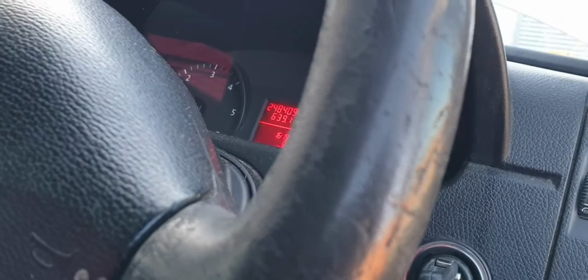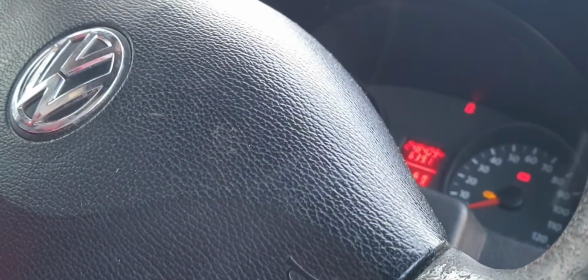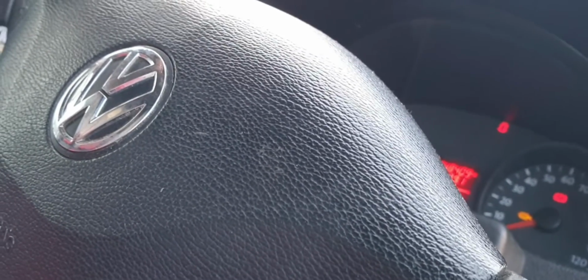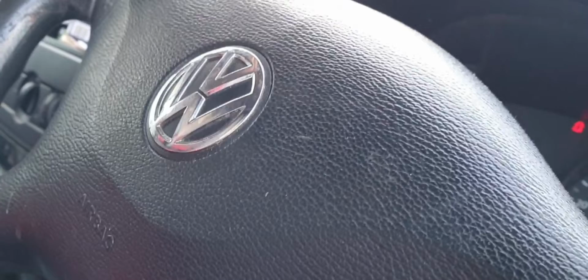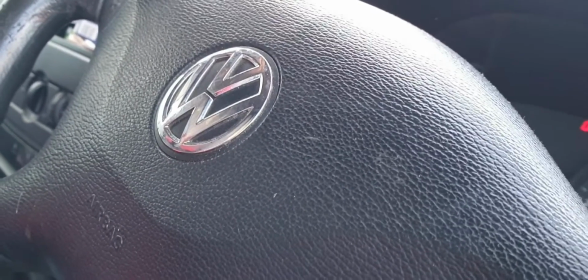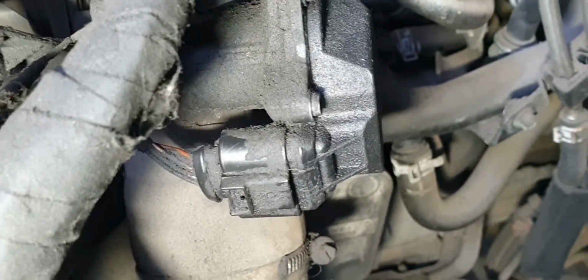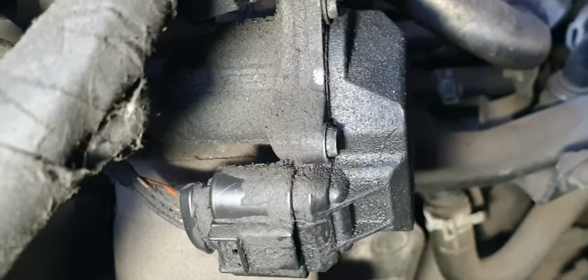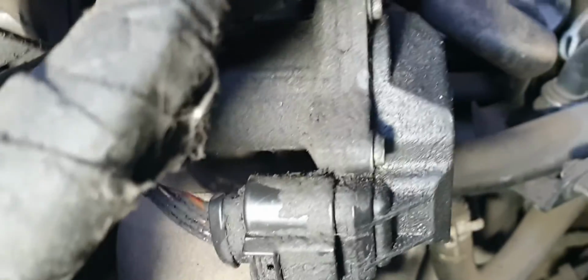Because the connector is too dirty, with dust and oily dust all surrounding the connector, I'm going to give the connector a good clean, and then I'm going to reconnect the connector to the throttle position sensor or throttle body, then see if the fault code has returned. This is the connector, and I'm going to give it a good, thorough clean. Then I'm going to reconnect the connector and see what fault code returns to the ECU memory.